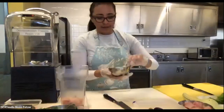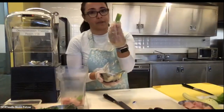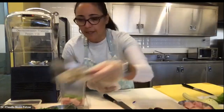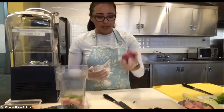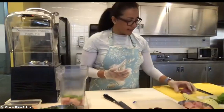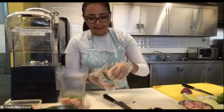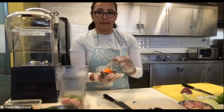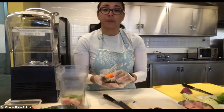So we have here celery. I'm going to put here like 2 stacks of celery. And I have here my red onion. I'm going to cut it here. And I have here, I didn't find the Peruvian hot peppers. We call rocoto.